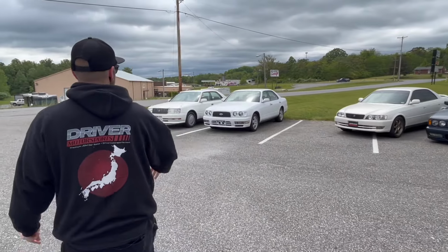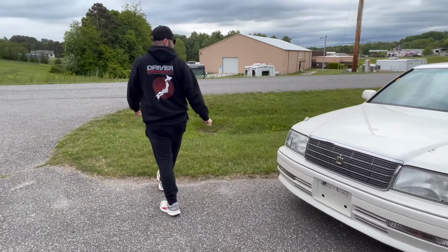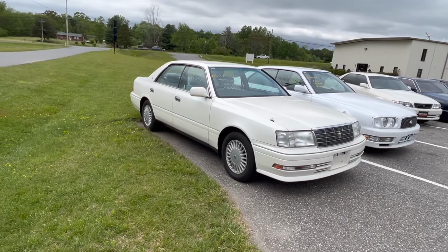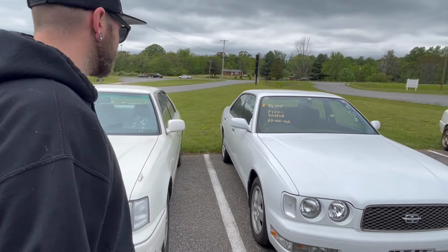A couple new cars we got in. An all white Crown, which is super cool if you see it from this side. Normally they're two-tone, but this one is all white. I think it looks really rad. I can't wait to slam it because it's gonna look really good. And it's the pearl white, so it looks good with a little bit of paint correction.